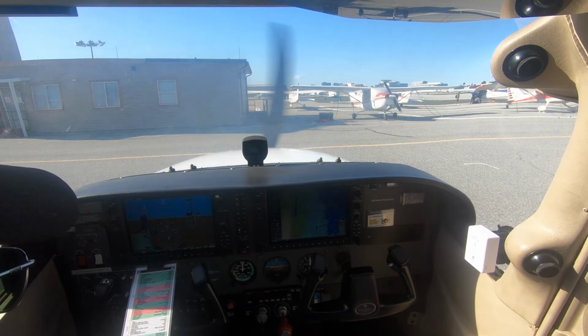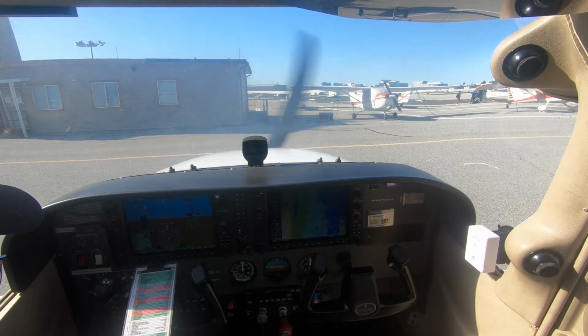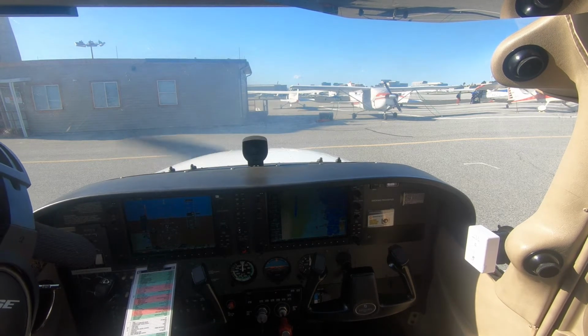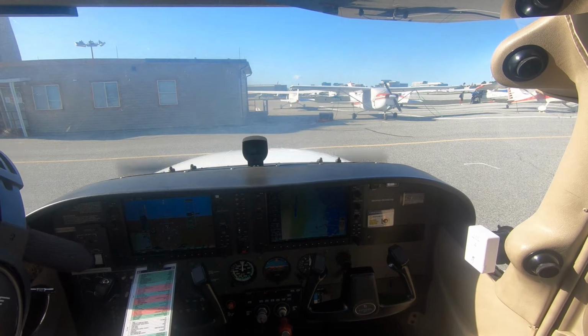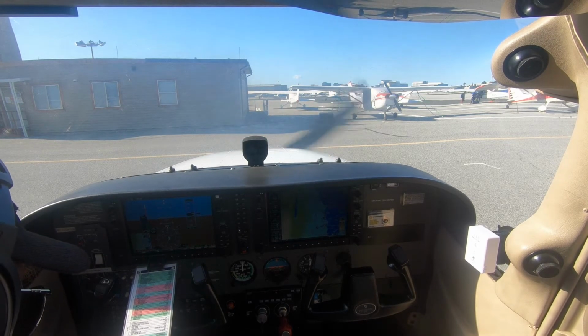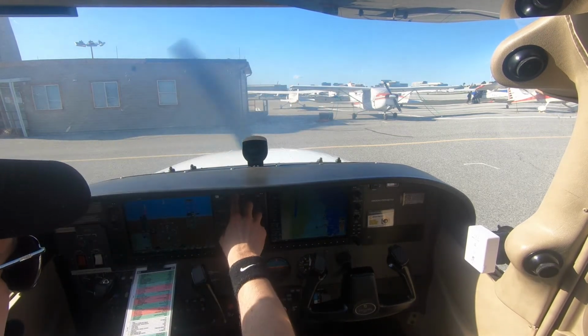Runways 12 and 30 VASI is out of service. Advise on contact you have information Bravo. San Carlos Airport information Bravo, time 2247 Zulu, wind 300 at 5, visibility 10 miles, sky is clear. Temperature, altimeter 3015. Expect a visual approach runway 30. All IFR aircraft contact ground control 10 minutes prior to taxiing.